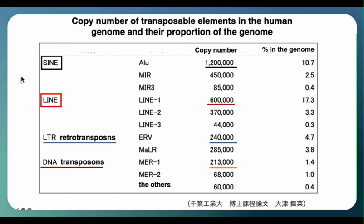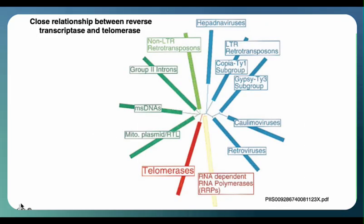If we look more closely at the copy numbers of transposons within the human genome, it appears as shown in this table. It shows that in humans, SINEs have a stronger ability to increase their copies compared to other transposons. Whether LTR-type or non-LTR-type, reverse transcriptase is essential for the transposition of retrotransposons. Reverse transcriptase is also crucial for the transposition of retroviruses and group II introns.